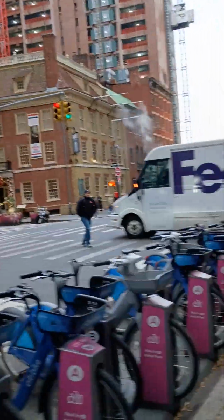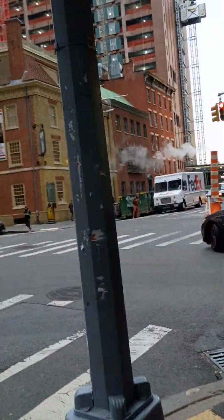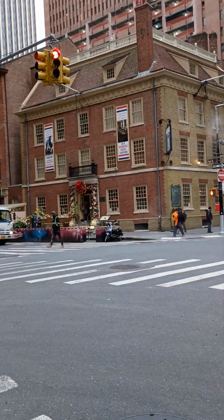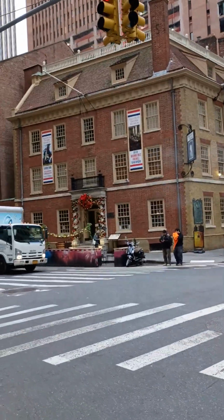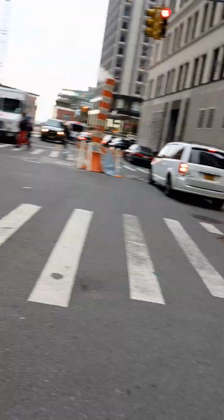So lots of stuff going on in Lower Manhattan, and it's a dynamic environment. It's ever changing, as it should be. But you know what's not changing? Fraunces Tavern. That building has been there for a few hundred years, and it's a restaurant and a landmark.